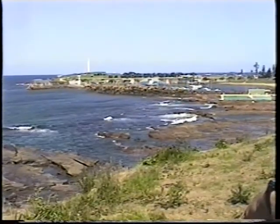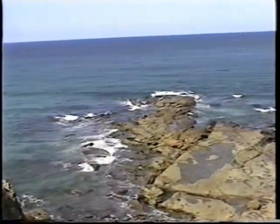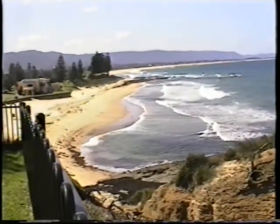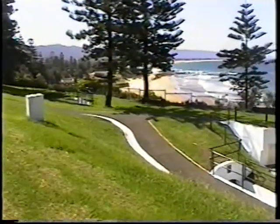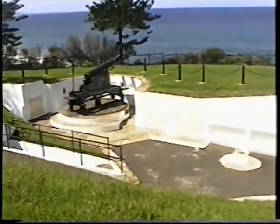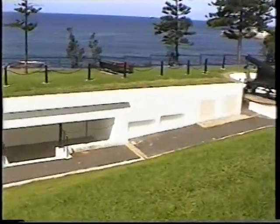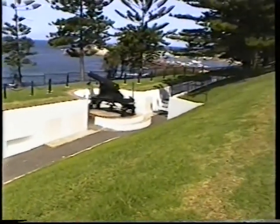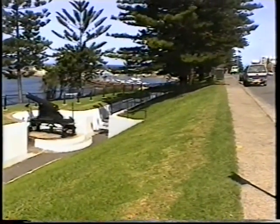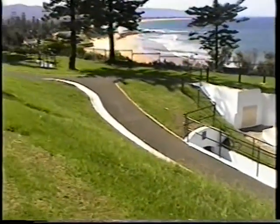Waterfront at Wollongong. Gun emplacements were set up in 1893 to guard Wollongong against possible Russian attack. Two out of the three guns are still in place, but they were never fired in anger. The ammunition rooms are buried. Another one over there.